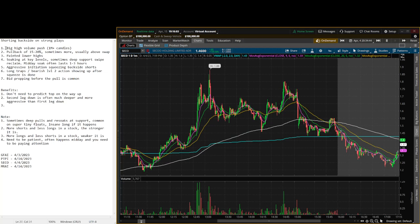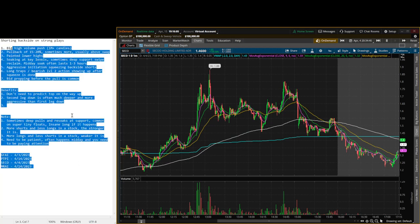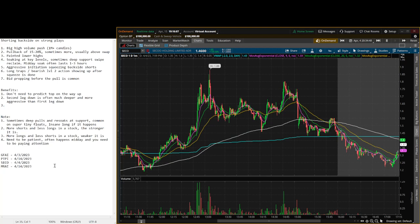So here is pretty much everything I talked about. I hope this helped. It's very similar to my aggressive push long trap, but I want to talk about it because the market's really strong, and when there's a lot of liquidity and a lot of shorts chasing after the big move has happened, these are common patterns, okay?